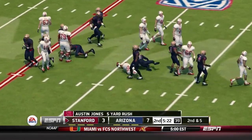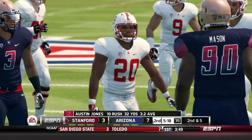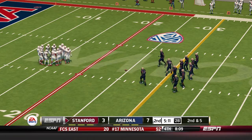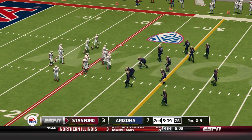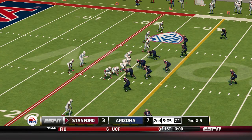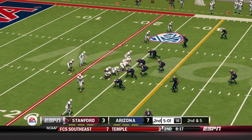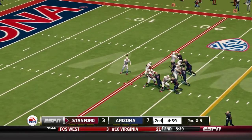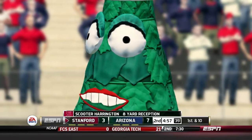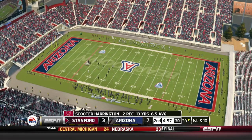And he's tackled after positive yardage. Jones picks up 5 with the carry. That brings up 2nd and 5. From their own 25-yard line, it's 2nd down. Got it. Complete. He's out of bounds. Call it a gain of 8 yards. That makes it 1st and 10.